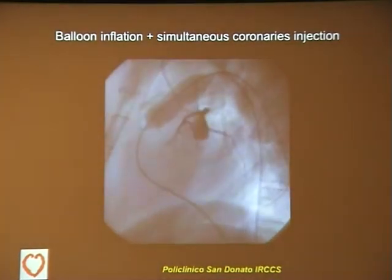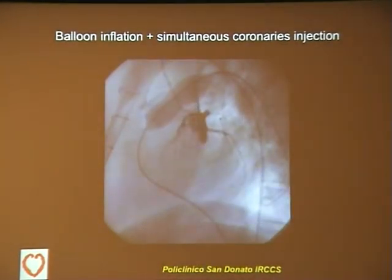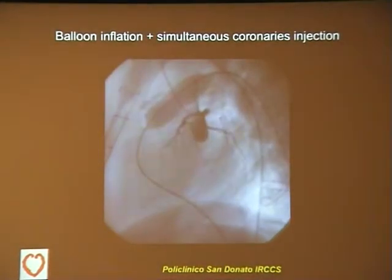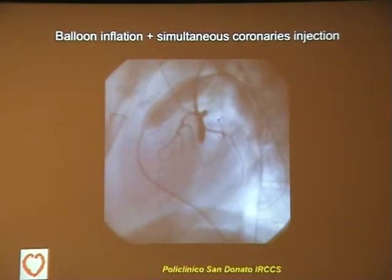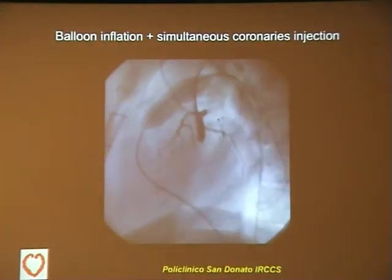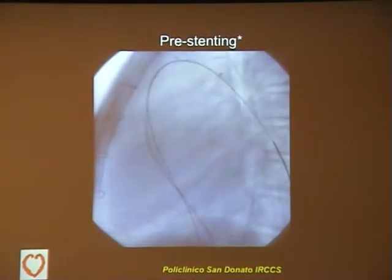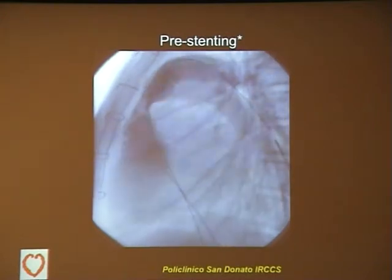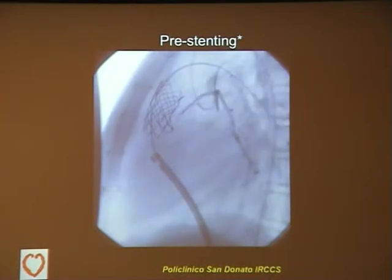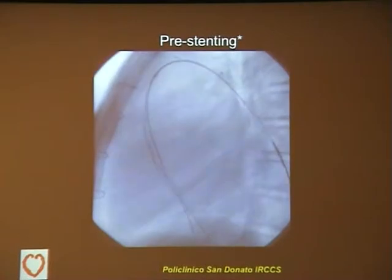Well, the routine procedure includes selective coronary or aortic root angiogram by balloon inflation in the RV outflow tract when we want to place the device, because we have to rule out the possibility of coronary compression, which is potentially a very serious complication in this setting. In the vast majority, we went ahead and put a stent or 2 stents or more stents. So pre-stenting is routine in the vast majority of cases.